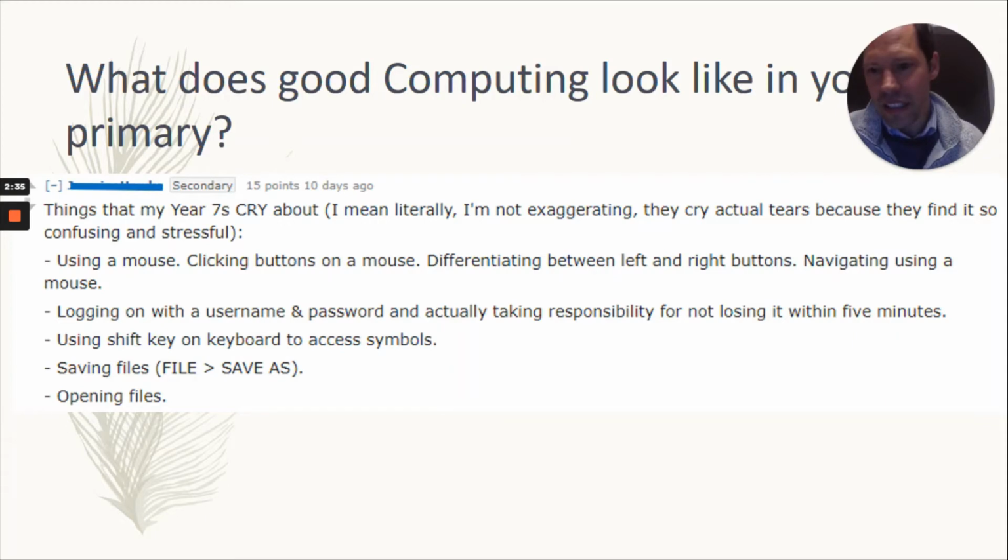So this is a secondary teacher who says that things make her year 7s cry, literally cry. Things like using a mouse, clicking buttons on a mouse, knowing the difference between left and right, navigating using a mouse. It's clear, obviously, that nowadays most children, their first exposure to computing is through tablets and phones and things like that, which are fantastic. But when you come to that real world readiness, they don't know how to use a mouse, don't know how to log on with the username and a password, and crucially, taking responsibility for not losing it within 5 minutes.